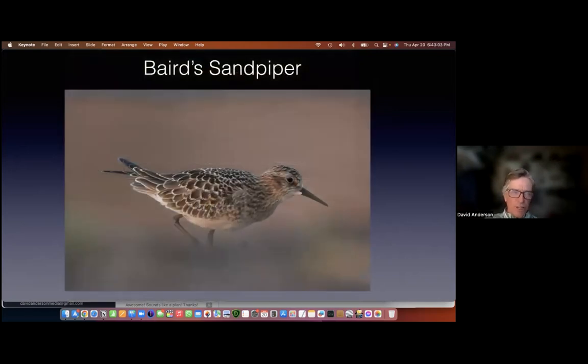The Baird's Sandpiper is a little bit bigger than these, not quite the size of a robin, but bigger than a sparrow. If you look, these guys have dark legs. They have kind of a curved bill. You're like, okay. But look at the wings. Look how far they stick past the tail. That's the telltale sign for these guys. They have very long wings.